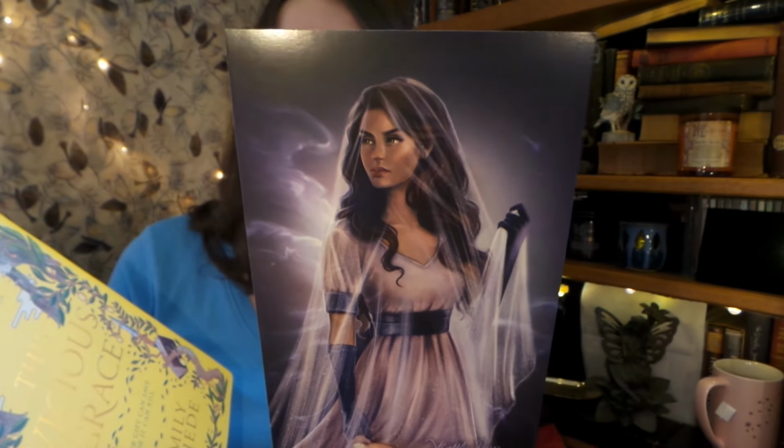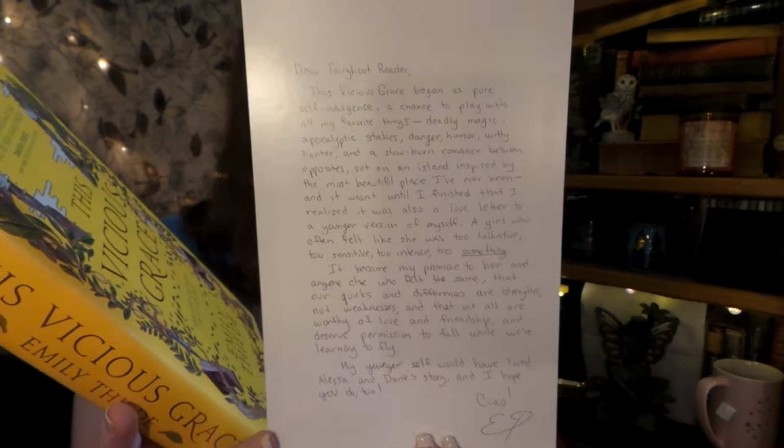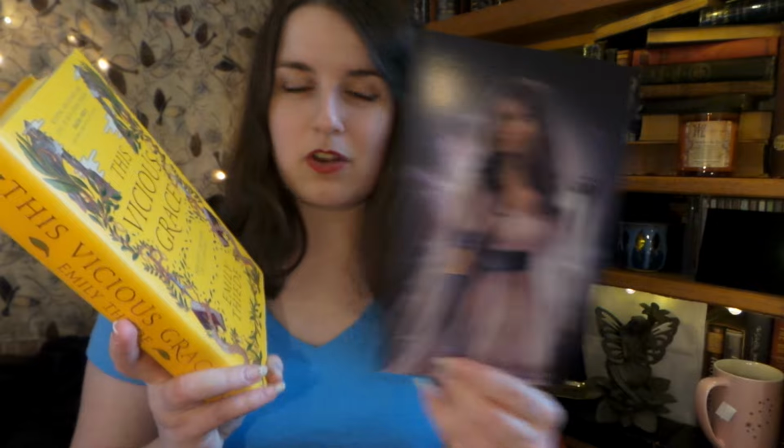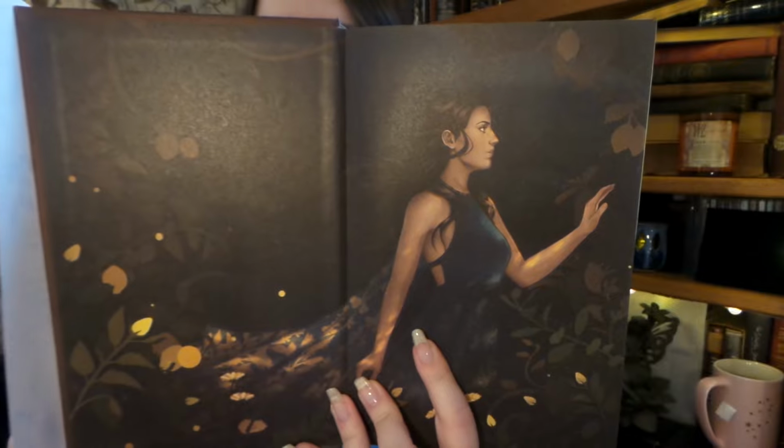So this girl has a gift from the gods. It's supposed to magnify her partner's magic, but it ends up killing every suitor she touches, so that is very interesting. The person that sold this to me was very nice and also included the little art card, because sometimes when you get a book, things get lost or thrown away, and I like it when things are included. So there's the end pages for This Vicious Grace.